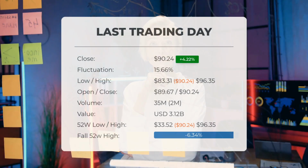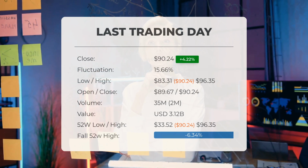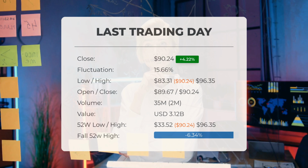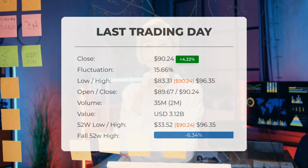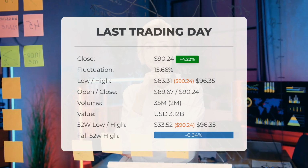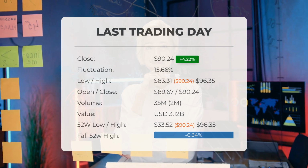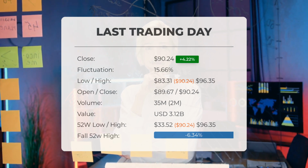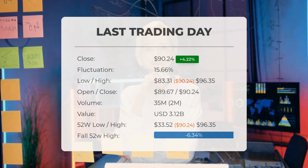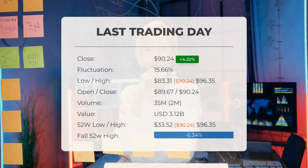Our latest daily update for CoreWeave highlights a volatile ride for CoreWeave Inc. Class A common stock, with its price on Tuesday moving between $83.31 and $96.35. On the last trading day, which was Tuesday, the 20th of May 2025, CoreWeave Inc. Class A common stock experienced a gain of 4.22%, rising from $86.59 to $90.24. This marks a 3-day consecutive gain. It will be interesting to observe whether this momentum continues or if the stock takes a short break in the coming days.